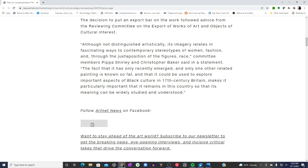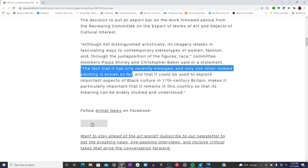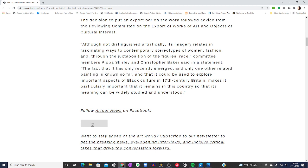I've literally showed you the true color and look of the Black nobility. So it's not only... only one other related painting is known so far. No, that's not the case. And that it could be used to explore important aspects of Black culture in 17th century Britain makes it particularly important that it remains in this country so that its meaning can be widely studied and understood.